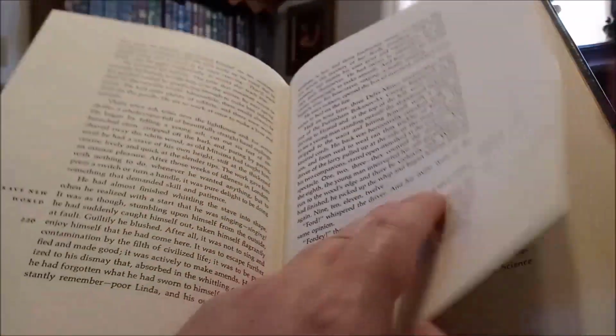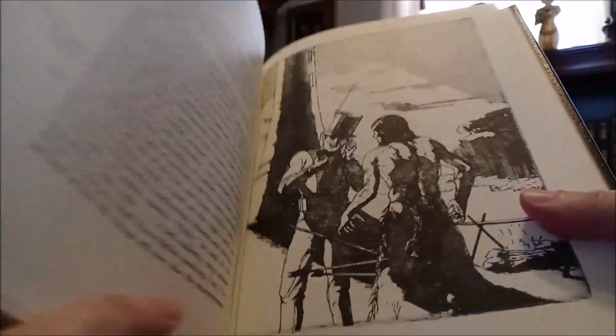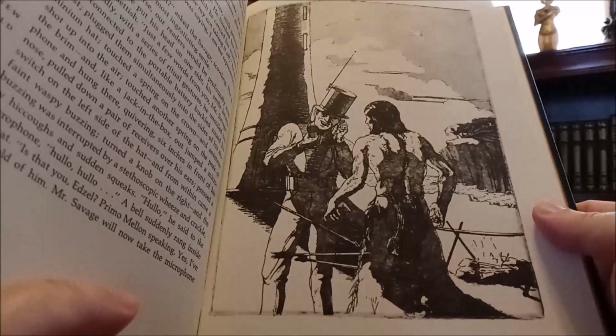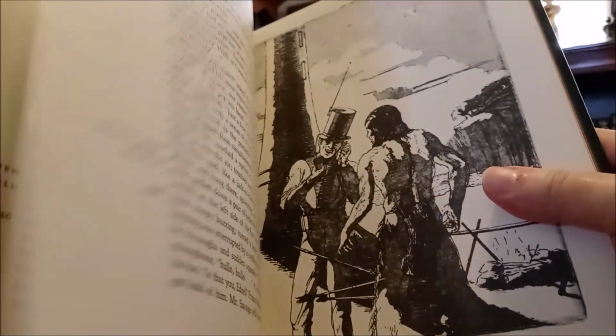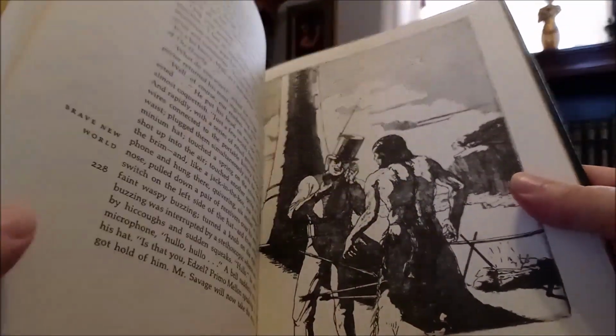But anyway, it's a great book. I'm not sure that it has the same impact now that it would have had in the 30s when it was published. When was the original publication of this? I'm thinking it was like 1932, 33, something like that. If I could find the information in here. Yes, I was right. It was first published in 1932. And we're going nearly 100 years now from the publication of this book.